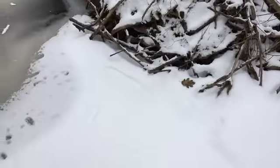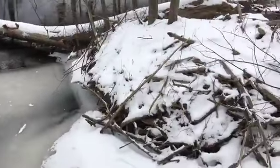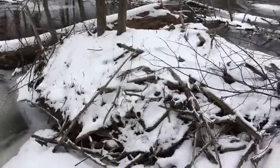If you look down here, we're not seeing scores of beaver tracks, are we? Down here near the lodge. No. Beavers come and go underneath. So they swim up from under the water, correct? Yes, that's what I thought. They swim up underwater into the lodge.